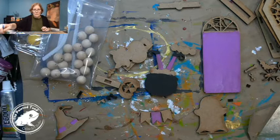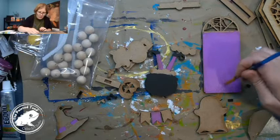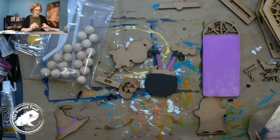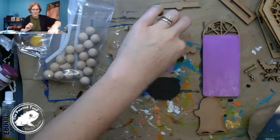How's my paint? One thing that does happen with this is because the surface here does want to soak in. So sometimes you have to do a couple layers. Scoop a little bit of the paint on there. And I am going to paint some little green bubbles from this witch's brew.